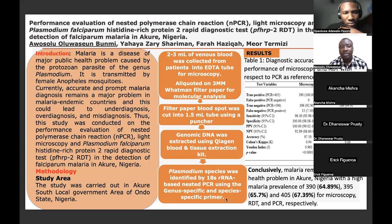The methodology: the study was carried out in Akure South local government area of Ondo State, Nigeria. 2 to 3 mL of venous blood was collected from patients into EDTA for microscopy analysis. Part of the blood was also spotted on 3 mm Whatman filter paper for molecular analysis. For the molecular analysis, the filter paper blood spot was cut into a 1.5 mL tube using a puncher, and the genomic DNA was extracted using a blood and tissue extraction kit. Then the Plasmodium species was identified using the 18S rRNA-based nested PCR with genus-specific and species-specific primers to detect the various species, and eventually sent for sequencing and analyzed. The bioinformatics analysis was blasted and determined.